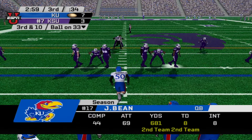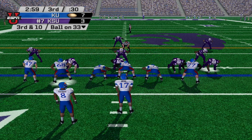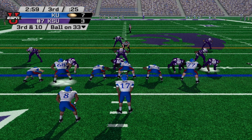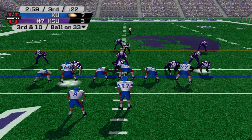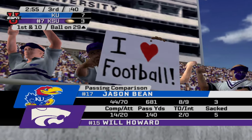It's third down and 10. This is the fifth play of this drive. Nickel defense. He steps up into coverage, and the defense has it. Not sure what the quarterback was looking at on that one. Yeah, it cost him. He just threw his third pick of the game.